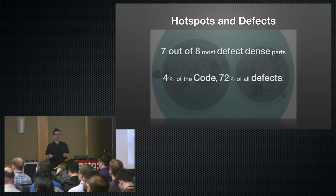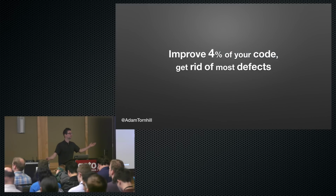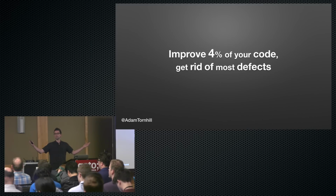Even more interesting, the hotspots only made up 4% of the code, yet those 4% were responsible for 72% of all defects. Or if we turn this around, this actually means in this system that if we improve just 4% of that code, we get rid of the majority of all defects. Of course, given that we don't introduce any new ones. The important thing here is that the hotspots help you take that large system and narrow it down to the parts that really, really matter for both productivity and quality.